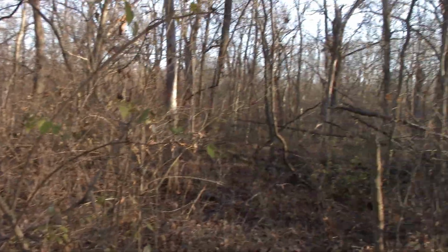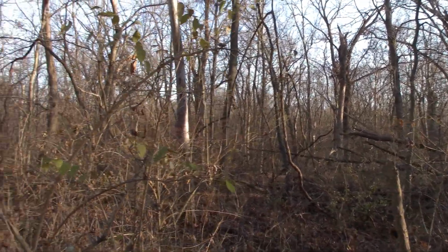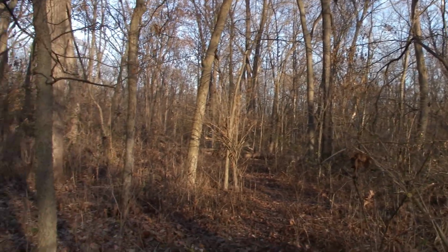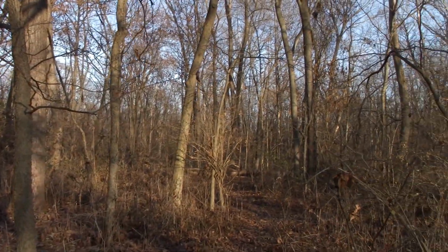Before fall hit, you were lucky to see 10 to 15 feet through the underbrush here. Now, with a lot of the foliage gone, you can see pretty far.